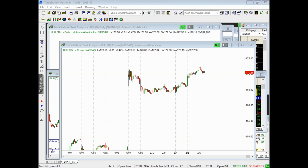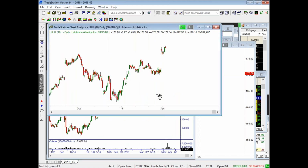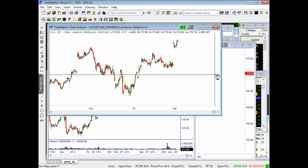I don't see anything I would do as far as trading it right here. Maybe a little tiny avalanche continuation as a scalp. Daily charts still have room to try to push, but there's no new setup here.